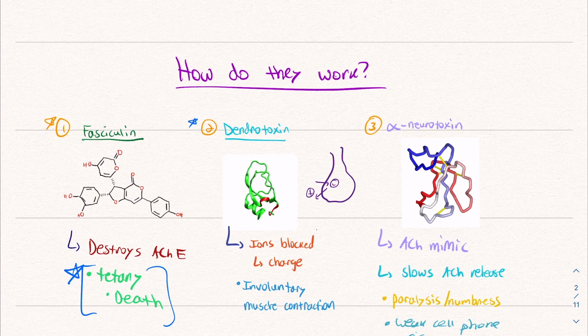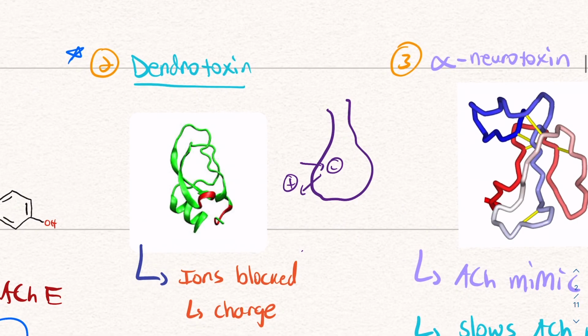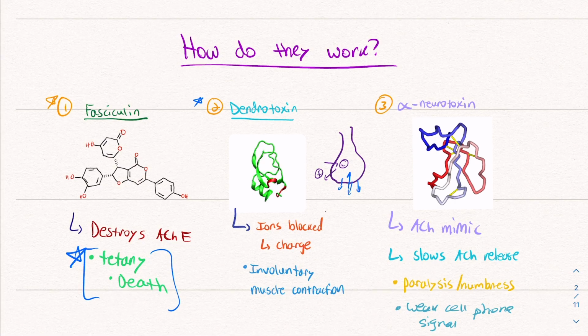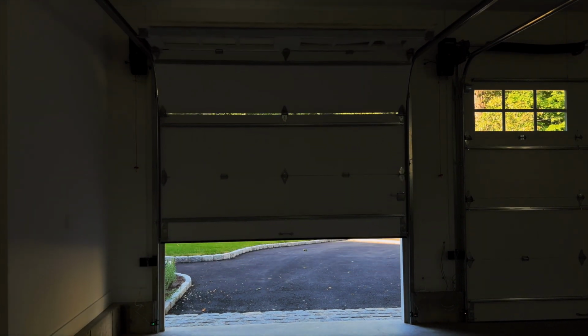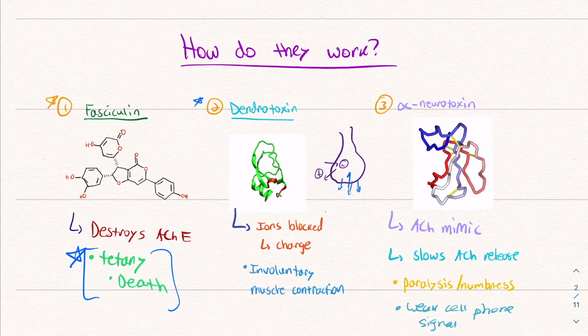And then we have dendrotoxins. Dendrotoxins block these things called ions from moving in and out of the nerve ending. Something I didn't talk about earlier, because it's a little complex, is this: think about ions as these charges that are moving in and out of a nerve ending. And these charges help power the opening and closing of the ends of these nerve endings to release acetylcholine. You can think of them like a garage door. You need power and electricity to turn the garage door system on to allow a car to go in and out. These ions, as they move across this nerve ending, allow acetylcholine to be released into the synapse. And this blockage can also lead to involuntary muscle contraction and death.